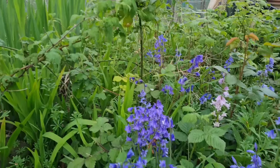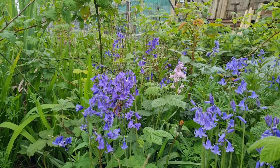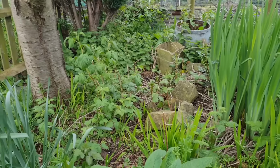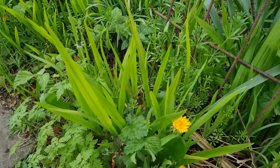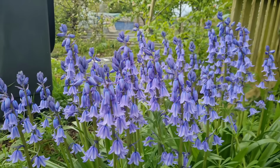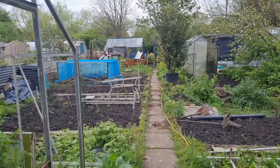These bluebells are looking nice there. It's a bit late in the season for bluebells. They were a sort of winter flowerer years ago. But anyway, they look nice. There's loads of crocosmia starting to sprout up there in amongst the dandelions for the bees. There's some nice bluebells there. Look at that. Lovely. Lovely little view. Aye, the wildlife area, it's a necessity.